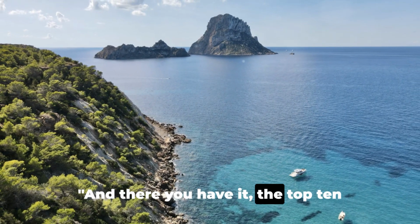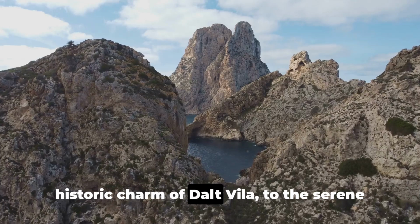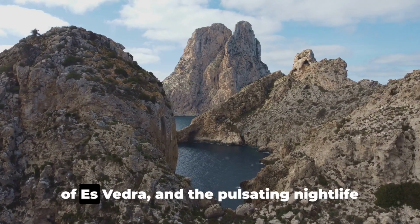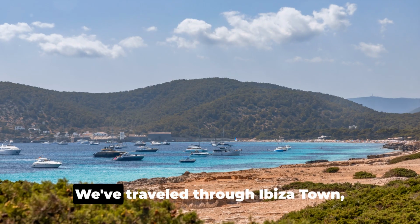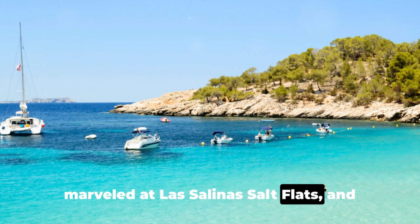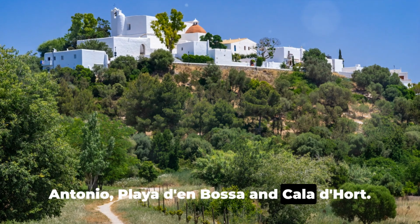And there you have it, the top 10 places to visit in Ibiza. From the historic charm of Dalt Vila, to the serene beauty of Formentera, the magnetic allure of Vedra, and the pulsating nightlife of Ibiza's famous clubs. We've traveled through Ibiza Town, marveled at Las Salinas salt flats, and soaked up the sun at Cala Comte, San Antonio, Playa d'en Bossa, and Cala d'Hort.